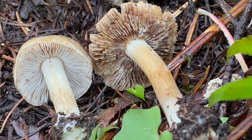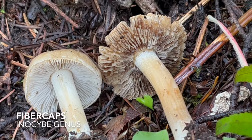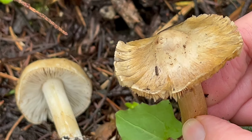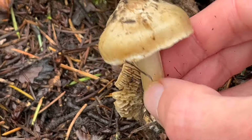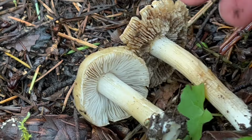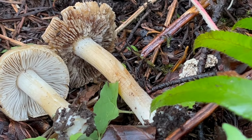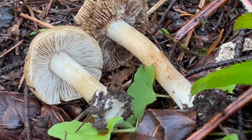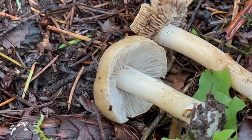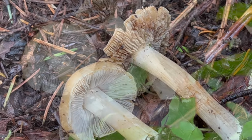I believe that what we're looking at here are examples of the Inocybe genus, the fiber caps. So these are good ones to avoid. These are toxic mushrooms that are quite common out here in the Pacific Northwest. I see them quite frequently. And it's good to be able to identify them from the trail side. Not one that I seek out in particular, but one that's still fun to look at, fun to be able to positively identify out here. And again, very common. So that's the Inocybe genus.